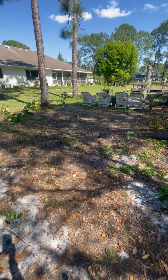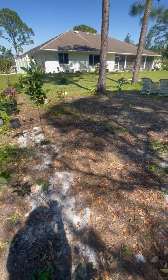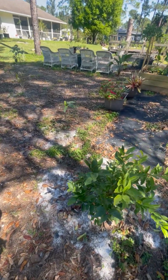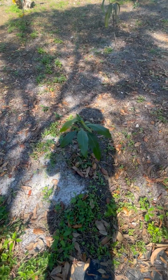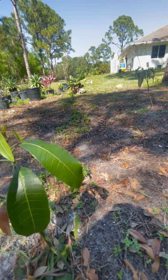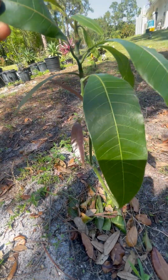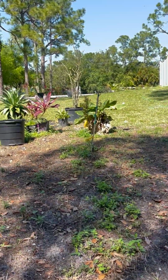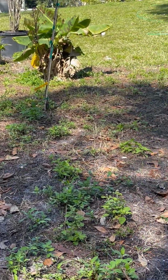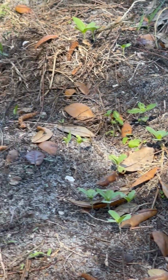This area is for my flowers, so there's not much to see there, except, of course, you guessed it, some mango seedlings. This one is doing well, and there's another little skinny one there. And then in the middle, I'm not gonna walk through because, as you can see, my flowers are coming up and I don't want to step on them.